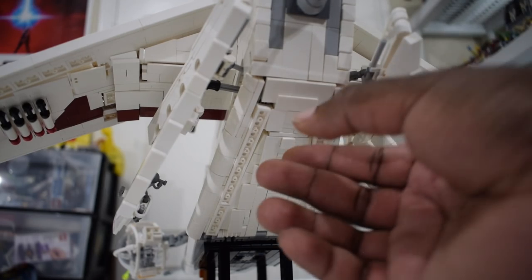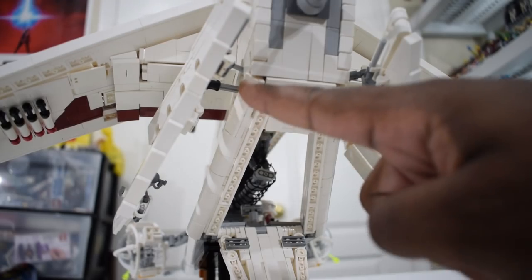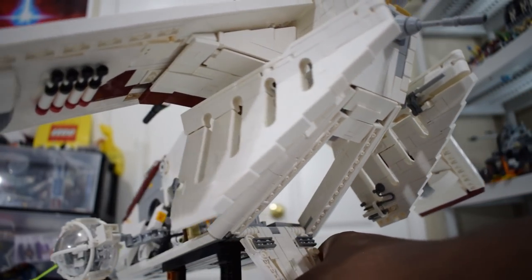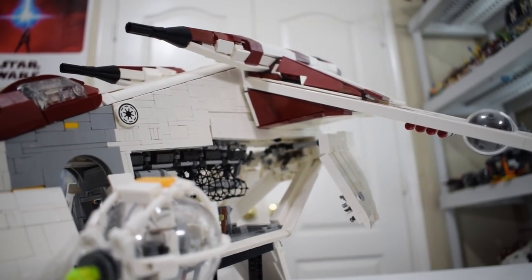The back door does also open and close. I love this view with all the doors open, specifically because I was able to come up with a design where just these two back beams support the entirety of this heavy back half section of the gunship without any additional interior supports that aren't going to be accurate.